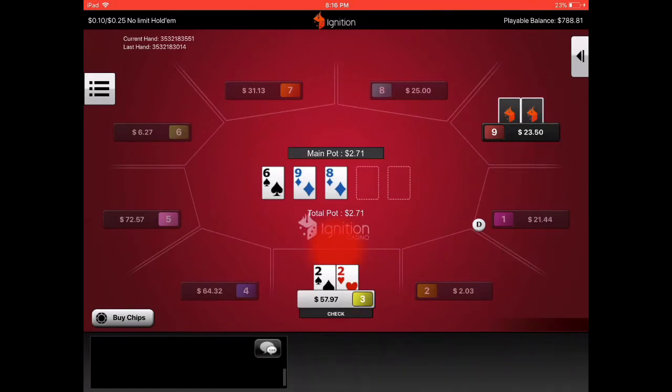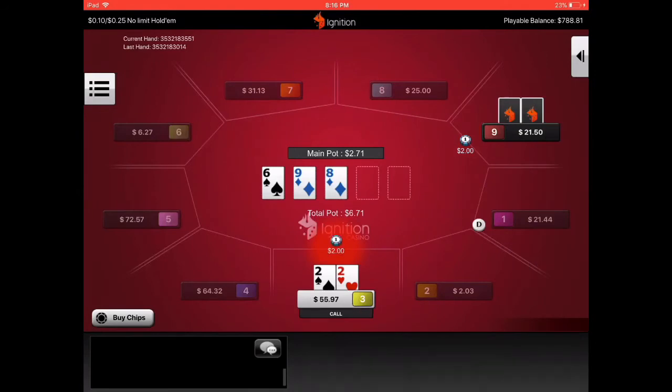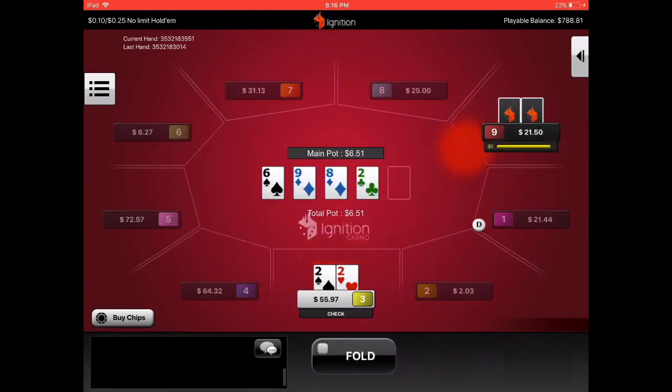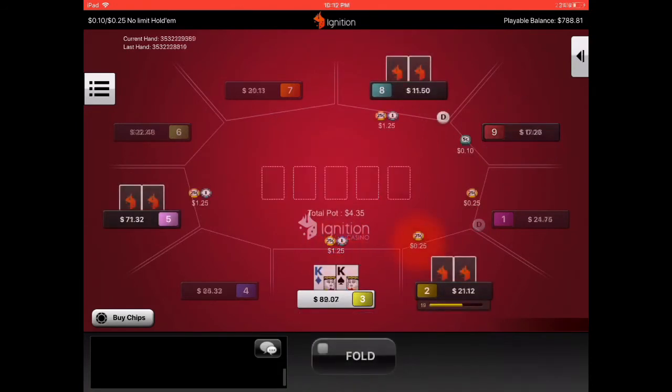So here we have pocket deuces. It was raised by player 9 pre-flop, and we call. And obviously, if you don't flop a set, there are going to be 3 overs to your pair, but you can't just fold, I don't think. Not right away, at least. So we check. He bets $2. We call. Pot $6.50. Now we turn a set, and then he just goes all in. So pretty nice gift for us. He had pocket jacks. We win a really big pot there from this guy making a mistake.